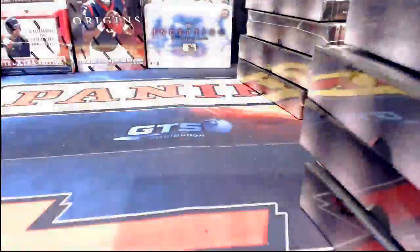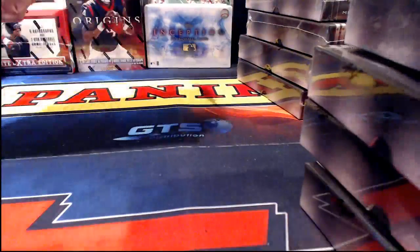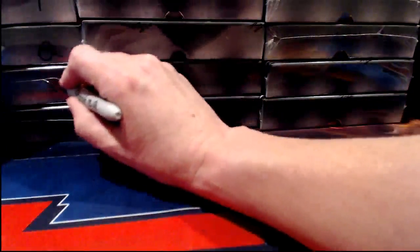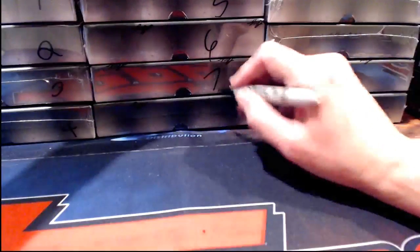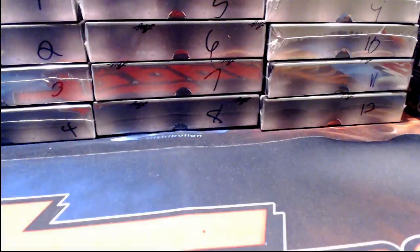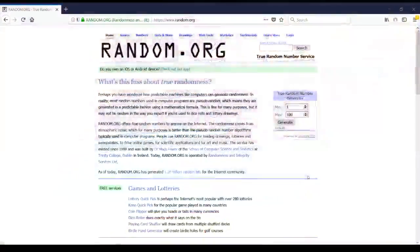So if you haven't done a break with me before, what I do when we're opening part of a case, and part of a case is being held back for a later break, I take all the boxes out as soon as we open the case, which of course is what we're doing right now, and then I will number each one of them on the end, or maybe on the side in this case. Then we'll go into random.org and we'll type all the numbers in and we'll hit random, and random will tell us which 6 we're going to open tonight versus which 6 we will open up in the next break. I just think that's the best way to do it. It's the most transparent. That way we can keep track of what's what. And sometimes they're case hits, so you don't want to leave that sort of thing up to chance.